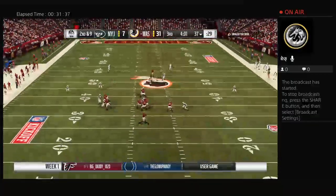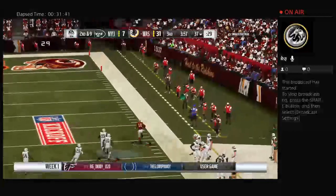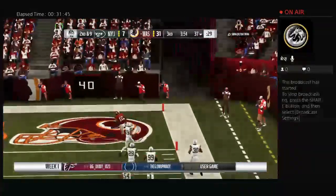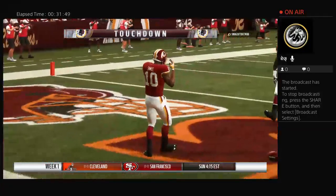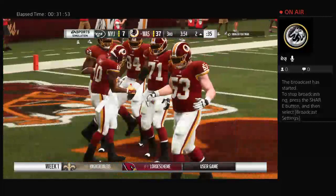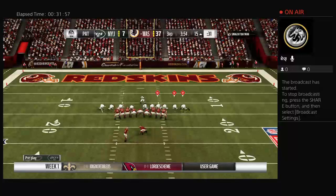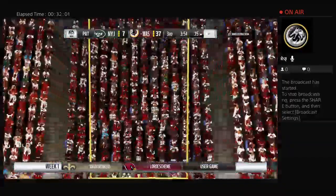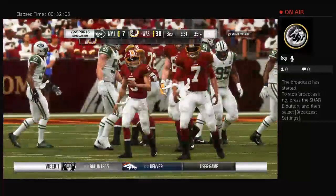Bridgewater now on 2nd down. Oh, he's got a man wide open, complete. Touchdown, Washington. A big play there. Already his 2nd touchdown here in this opening weekend. And this Redskins offense continues to pour it on. Santos with the extra point, and that will extend this big lead.